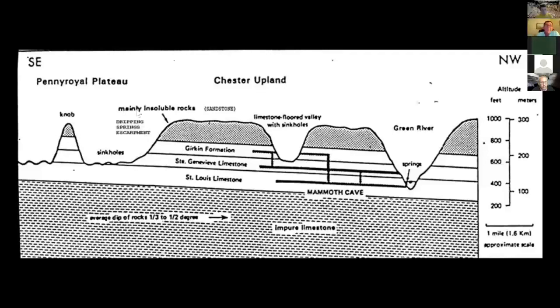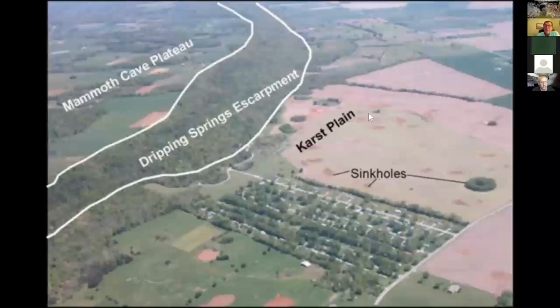So how did Mammoth Cave get to be so big? Cap rock, thinly bedded limestone, and the sinkhole plain feeding this water down a slightly dipping landscape into the Green River. So here's a picture of it. The Pennyroyal Plateau, or the sinkhole plain, is just filled with sinkholes. We go uphill to the Dripping Springs Escarpment, named after the Dripping Springs Church, which is down in this area, and up to the Mammoth Cave Plateau, sometimes known as the Chester Upland or the Chester Plateau. The Pennyroyal Plateau is also sometimes known as the Barrens. Ancient Indians used to keep this devoid of any trees. They would burn it occasionally to keep it in grasslands, because they knew game, buffalo and whatnot, loved the grasslands. So this became prime hunting grounds historically.